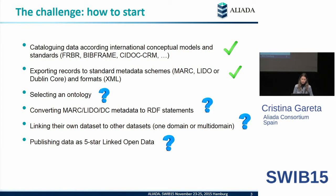And how to start? Libraries and museums, first of all, have to follow the standards, the standard conceptual models and the standard metadata schemas for bibliographical and museum information. And they normally do it, but now they also have to select an ontology. They have to convert their metadata into RDF statements, and they have to link their dataset to other datasets. And finally, they have to publish their data as 5-star linked open data.